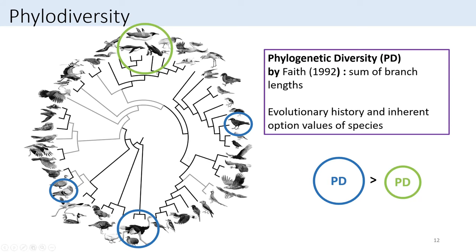So for example, here we have two spots, two geographical sites, one in green and one in blue. And the phylogenetic diversity of green is smaller than the PD of the blue one. Why? Because the species composing the green community are really close to each other. They are close relatives on the tree. And thus, they represent less phylogenetic diversity of this bird tree. While these three blue species are quite far away from each other. They are isolated on the tree and their branch lengths are really long. So the sum of branch lengths will be bigger.